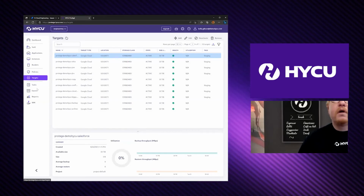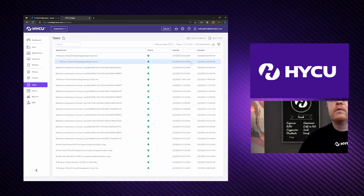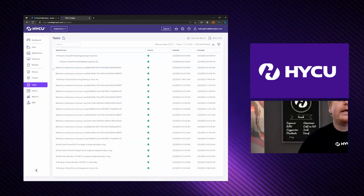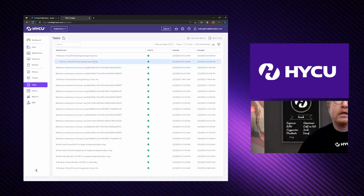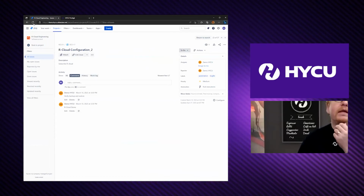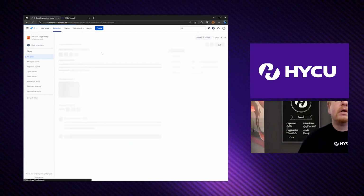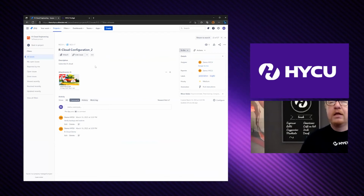Let me see how far we are. Yep, the restore has completed, right? So in about a minute and a half, we basically restored the attachment I just deleted. So if I go back over here now and hit a refresh, now you'll see that the attachment has been restored. So everybody can continue working.